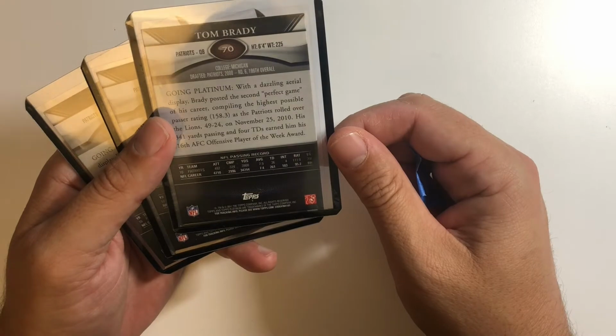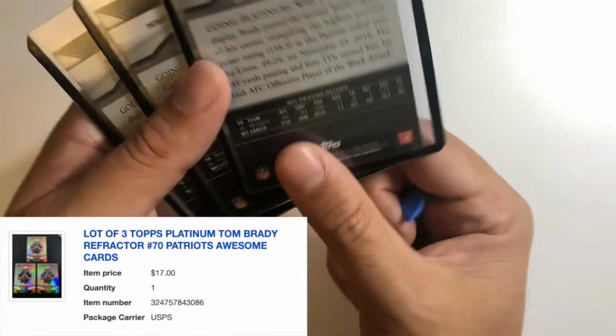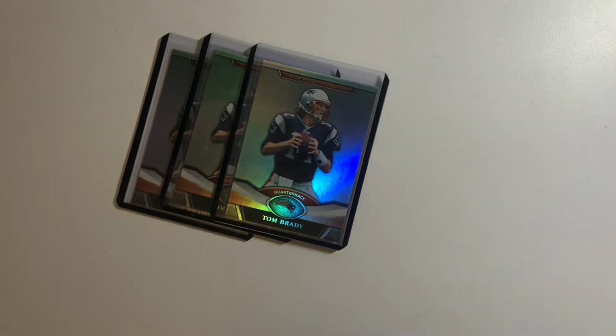But this is 2011, I believe. My eyesight's getting bad in my old age. 2011 Topps Platinum. And again, it's 3 of the same cards, but it's early Tom Brady. They look super clean. I think a lot went for such a low price.